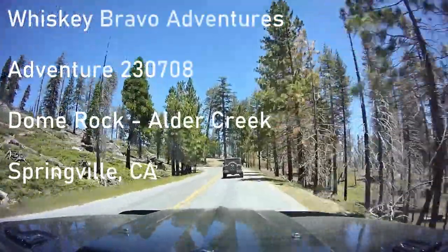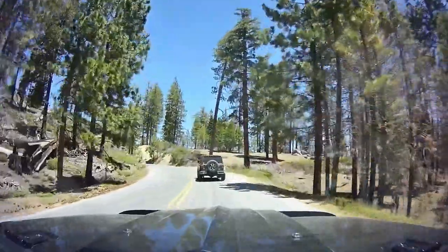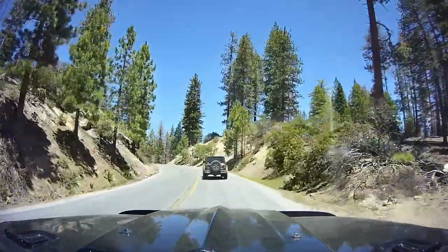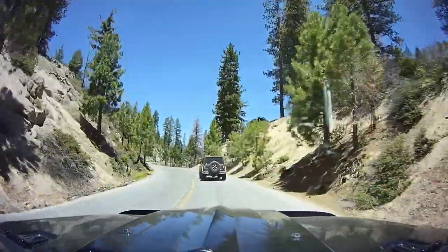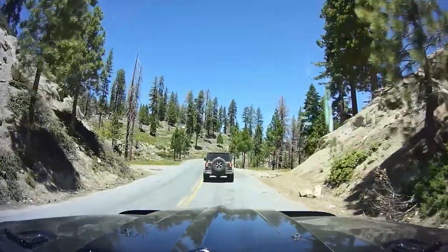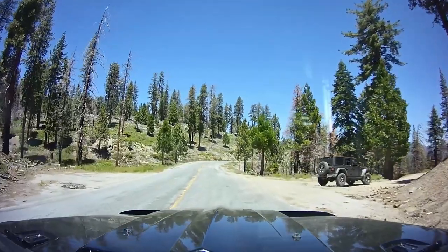Today on Whiskey Bravo Adventures, we'll be visiting Dome Rock and Alder Creek, both located in the area of Springville, California. Currently, we're driving on the Great Western Divide, and we are just about at the turnoff for the road that leads out to Dome Rock.